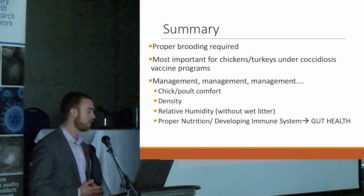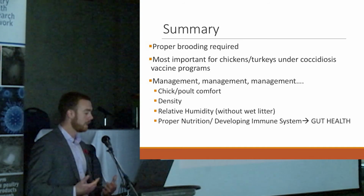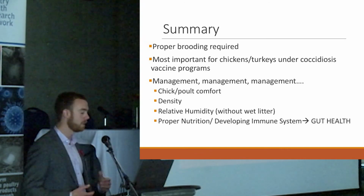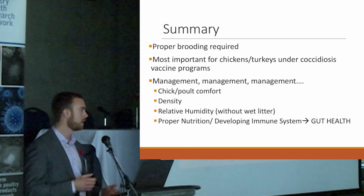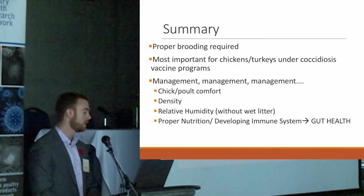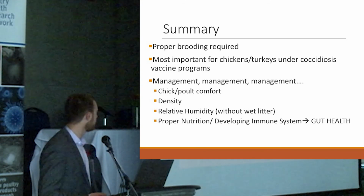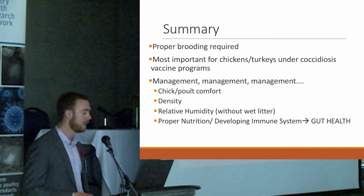So in summary, we need the proper brooding in order for the Coccidia to develop, for the birds to become immune. This is most important for chickens or turkeys under their coccidiosis control programs. It comes down to management on the farm. How are you managing your heaters, your ventilation, even your drinkers? If they're too low and the birds are just pecking and playing with the drinker lines, you're going to have wet litter. We do need to take density into consideration, and again, relative humidity without wet litter. And when it comes down to it, we do need proper nutrition. We want to start developing the gut health and the immune system as fast as we can.